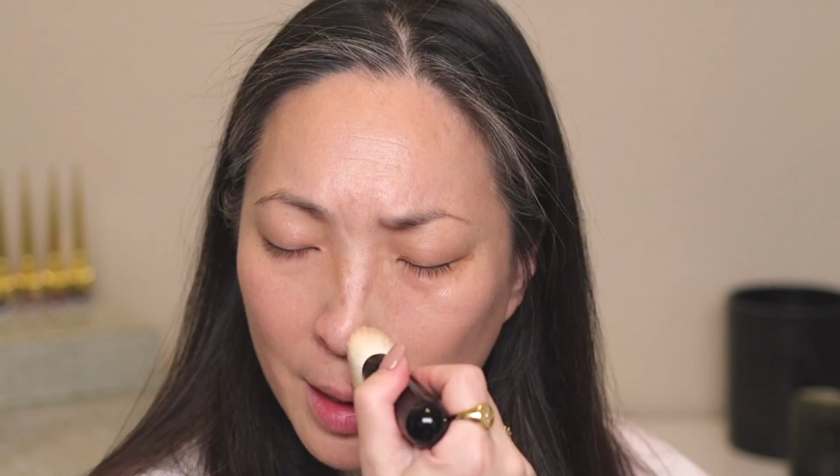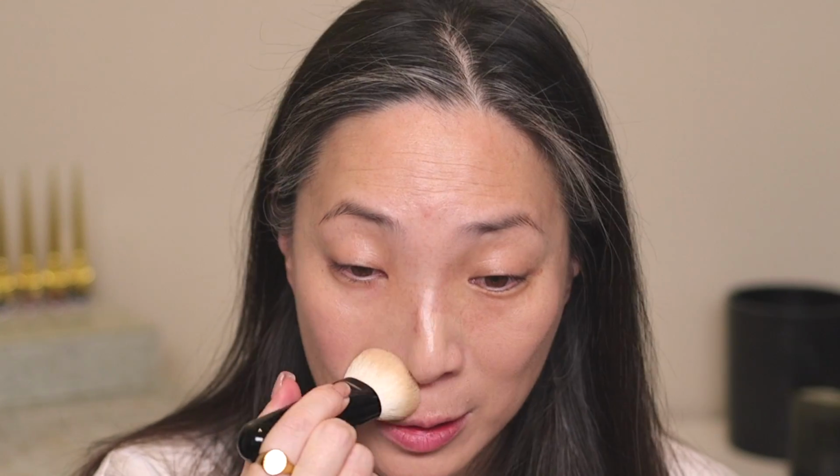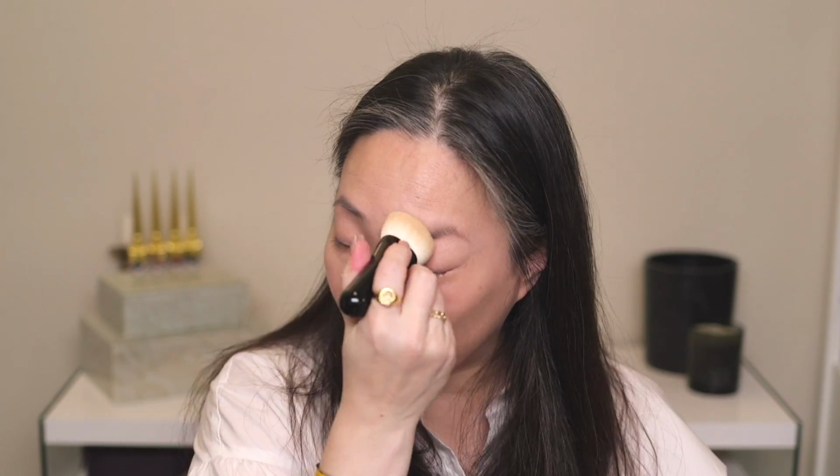There's a slight scent. I can't place it. Oh, wait. Oh, you know what? It smells like lavender. I think there is lavender oil in here. I am not the biggest fan of lavender. I just don't like the smell of it. I sometimes find the scent of it irritating. So just be aware of that. It's not overpowering, but it's there. And I'll let you know if I can still smell it after a couple minutes of it sitting on my face.